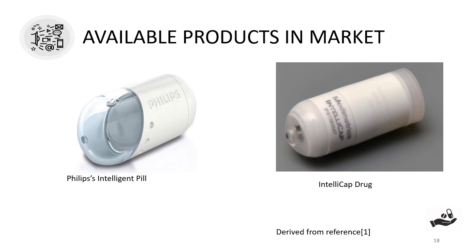I give certain images of the available products in the market. The first image is the Philips Intelligent Pill, and the second is the IntelliCap Track. These are all microelectronic pills available in the market.